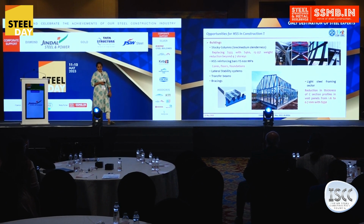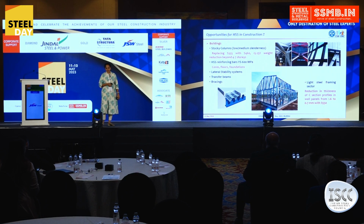It can be used as HSS reinforcing bars in cores, floors and foundations. It can act as lateral stability systems, transfer beams and bracings. It also finds application in the light gauge steel framing sector, where we use C-section profiles in wall panels. By adopting 550 grade, it is possible to reduce the thickness of the C-section profile from 1.6 mm to 0.7 mm.